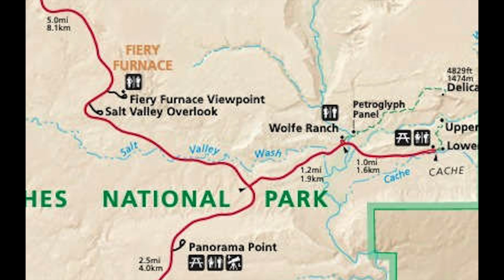And the next thing you'll see is the Fiery Furnace viewpoint. The area below the viewpoint is low-lying and gets very hot during summer days. In fact, it's one of the very few restricted hiking areas in the entire park. Permission must be obtained at the park entrance before you can go into the trails, and there is a ranger-led hiking group that you can join to see that area.